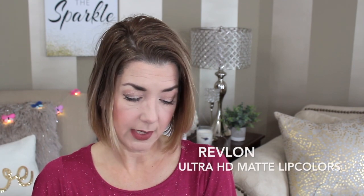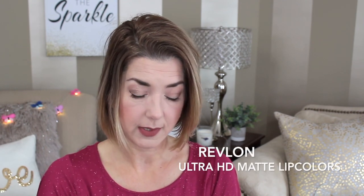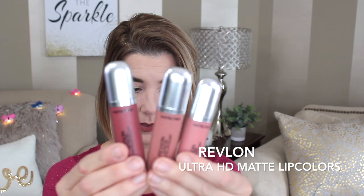And lastly, I think we are down to the lippies for the week. I picked up from Revlon the Ultra HD Matte Lip Colors. I did pick up 3 shades, so these are the lippies I'm going to be using for the week. Let's go ahead and swatch them for you. The first one here is 640. I do like a nice matte lip, as long as it's not too drying.